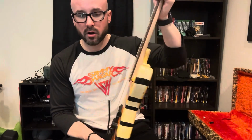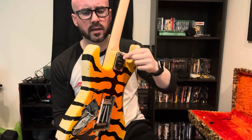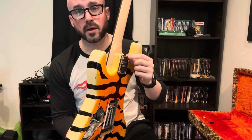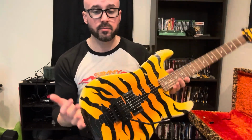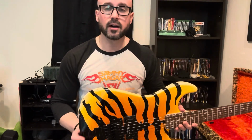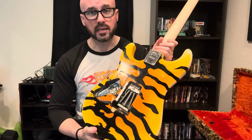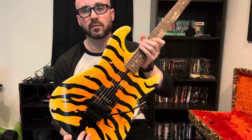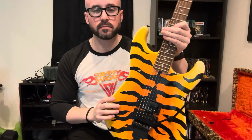Still has the U-shape carve. I believe it still had the back neck contour. Over here, it still came with an ESP case. Again, the back not painted at all. It's just that yellow. The front was all yellow, still with the tiger stripe scheme here.